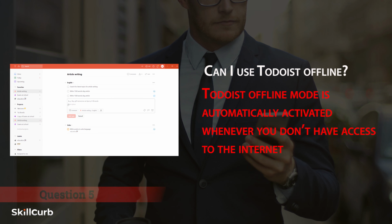Can I use Todoist offline? Using Todoist offline is a great way to stay organized anywhere, anytime. Todoist offline mode is automatically activated whenever you don't have access to the internet on the following platforms: the web, Android, iOS, macOS, and Windows 10.